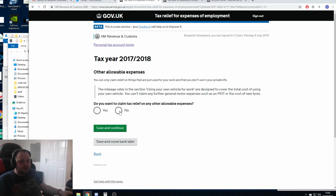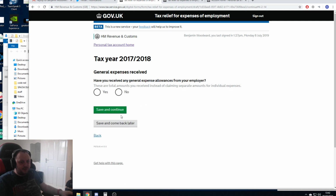Do you want to claim tax relief on any other allowable expenses? This is to do with cars again. No. Do you receive any general expenses from your company? That is where company A says, hello Ben, here's £10,000 in expense budget for a year. Go away and have fun, make sure you spend it. Doesn't happen, ever. Don't know why it's even in here. So no. No expenses to claim.